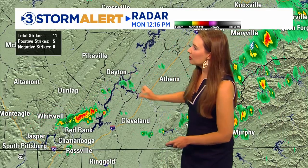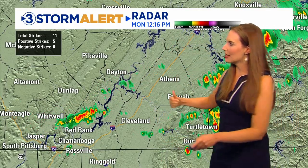So if you're closer to the Hickson area, probably getting a few downpours, a few spots here and there for our other Tennessee communities, and then check out over to the mountains in the east, certainly seeing some of those downpours in Polk County and into Cherokee County at this time. And again, all that movement is from west to east.